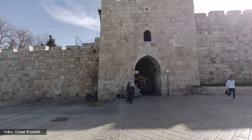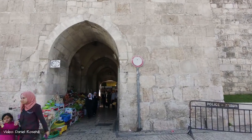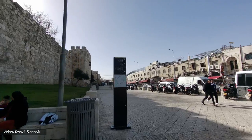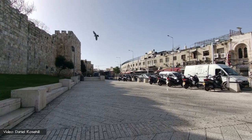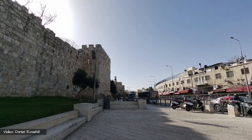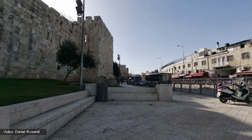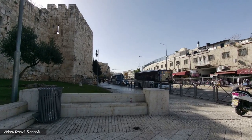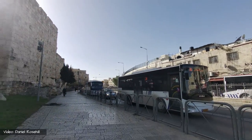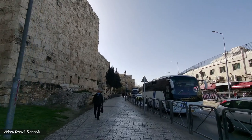Here's another gate to the old city, a little bit further down. Probably put on a mask before going into one of these. Herod's Gate, according to Google, that was a little gate back there. There you go, you learn something every day. I think there's like 7 or 8 gates to the old city. One of them is sealed off. I was at Iron Gate yesterday.